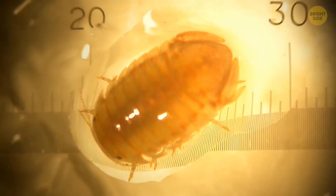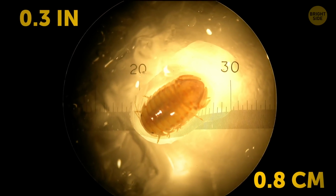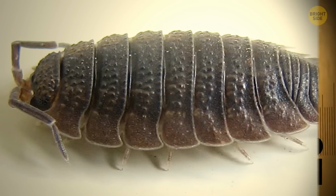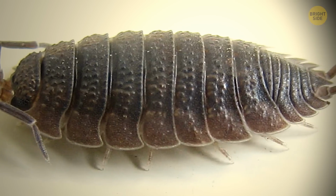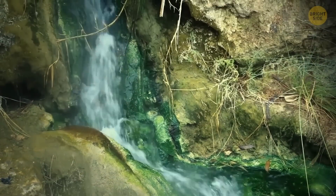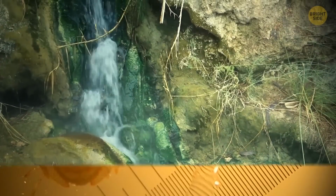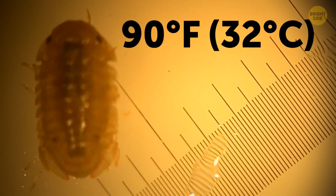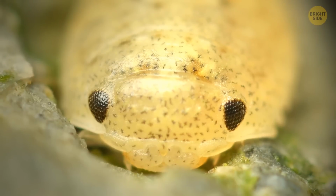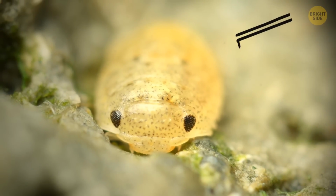This crustacean, measuring only a bit more than 0.3 inches, is called the Socorro isopod. It's one of the rarest animals on the planet. The creature can only be found in a small thermal spring near Socorro, New Mexico. The isopod lives in water as warm as 90 degrees Fahrenheit and covered with a layer of algae. These are ideal conditions for the creature.